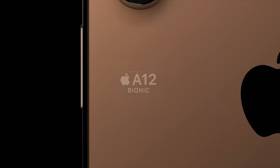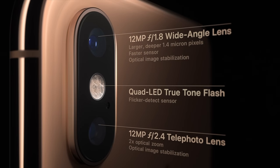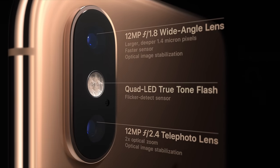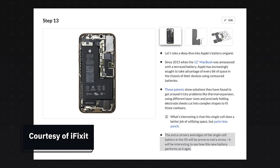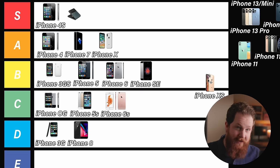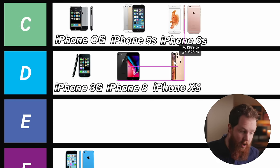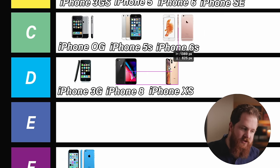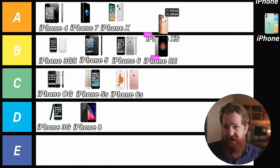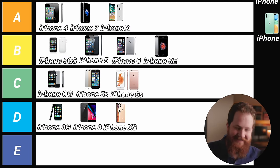The features were pretty much identical to the iPhone X, save for a new A12 Bionic processor that was built for the first time on a 7-nanometer process, and it was the first iPhone with an L-shaped battery, which did increase capacity, but that's pretty much it. It was a very, very minor year, making this a D-tier upgrade, unless you wanted the max variant, in which case, because there was no max with the iPhone X, that would be like a B, maybe A-tier. But we're not doing them separate, so D-tier it is.